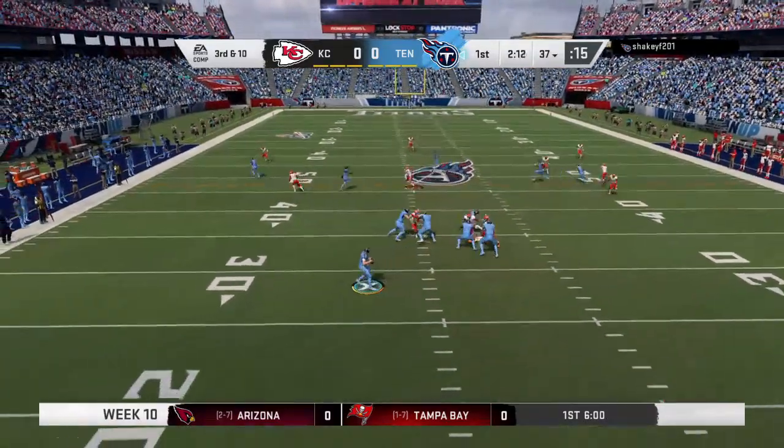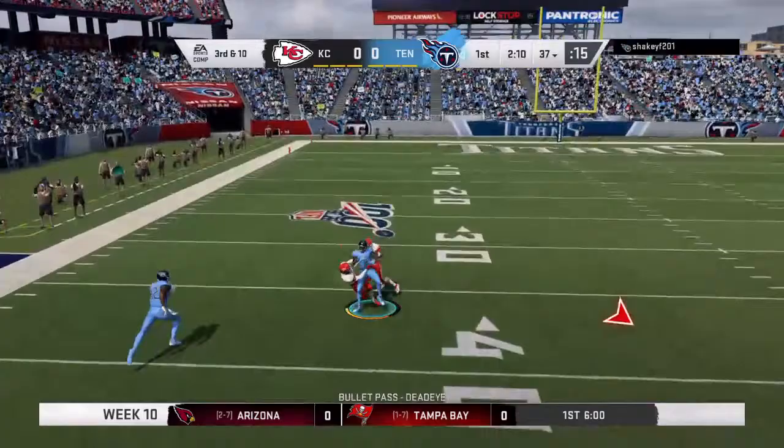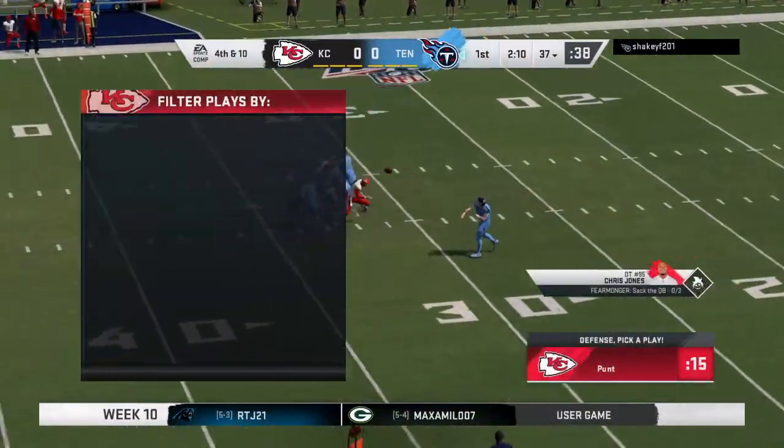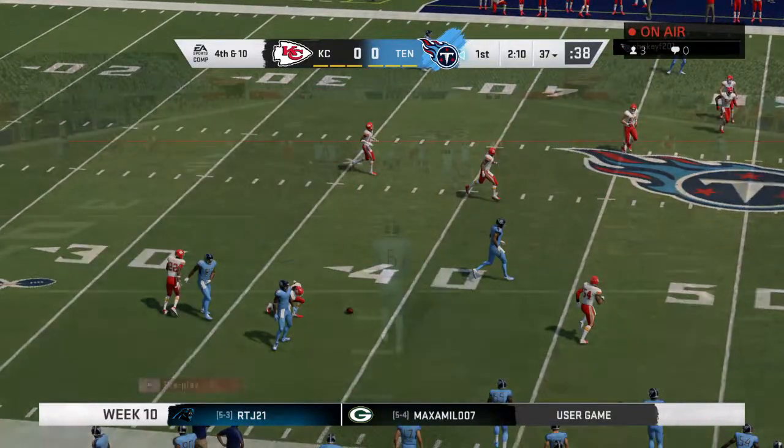Throwing on third down, Luck. And unable to connect, incomplete. I'll give them credit, they took their shot, but it's going to bring up fourth down.